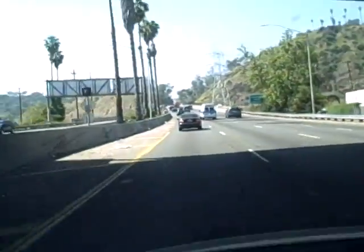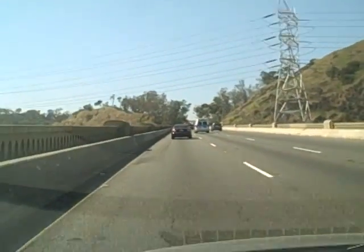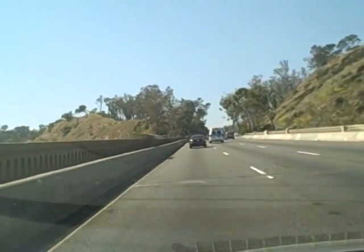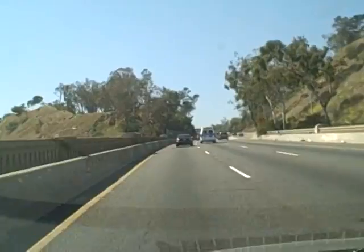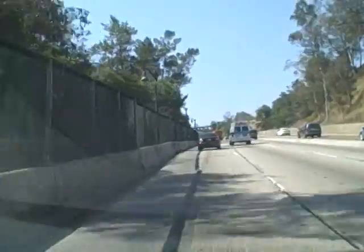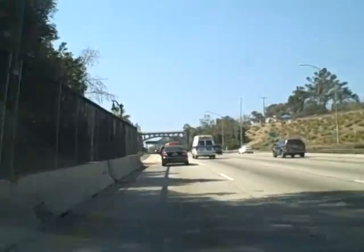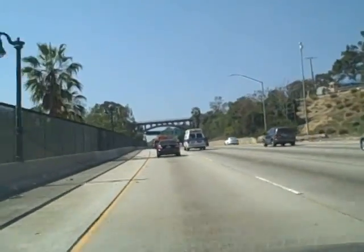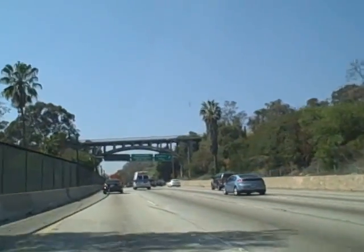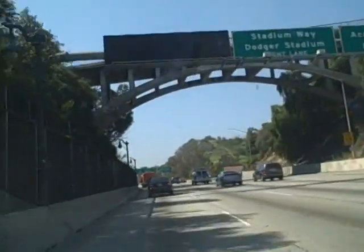Show y'all how we do this right here. Now, as we go over this bridge, you see the Dodger Stadium and all that stuff is going to be to your right. There's an exit to go to the Dodger Stadium and such. We can take this right here. This particular freeway, I can go to the Staples Center. Also, if you stay straight on, you see it says Dodger Stadium Way. So you can go to the Dodger Stadium and all that stuff on this same 110 freeway.